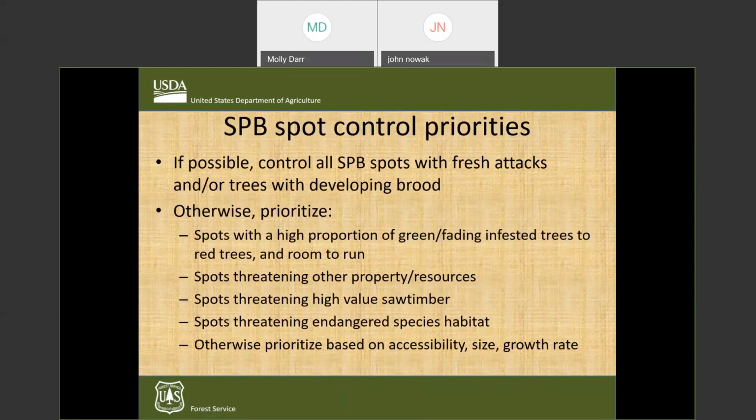So if you do have an outbreak, what are the priorities? You want to get out there and treat the biggest, most active spots first. A high proportion of green, fading, infested trees, those are spots with room to run. One that's maybe threatening other property, your neighbor's property, or in our case, the National Forest threatening private land. You want to deal with those. Threatening red-cockaded woodpecker sites, those kinds of things. Just things to consider if you can't treat all the spots, which ones you want to try to treat first.